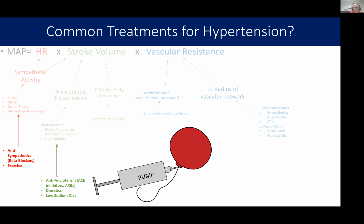A non-pharmacological way to go about this is a low-sodium diet. These can help decrease blood volume. So again, it's like letting fluid out of, or air out of that balloon, and it decreases your blood pressure. And this can be quite effective, like 7 to 10 millimeters of mercury, some of the data I've seen recently.